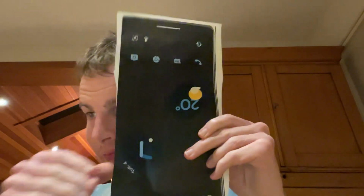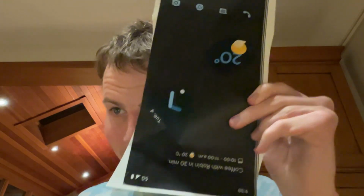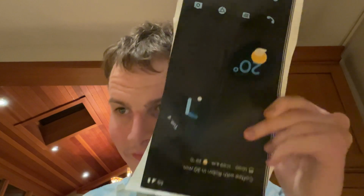I don't remember the real life one, I looked on YouTube. Let's open this up. As you can see, we have a tiny booklet with a 2 year warranty card. Apple gives us a year. And our SIM card remover tool. We have the USB Type-A to USB Type-C adapter.